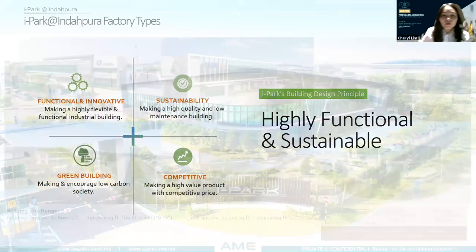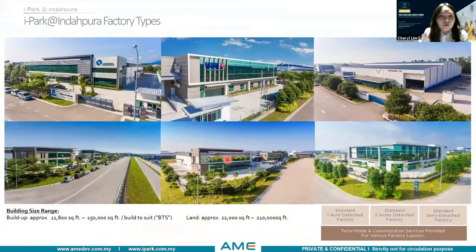Now we're going to look into the designs. You're looking at our standard factory types. We provide a standard general design, and we also provide customizations. You can see our size ranging here, with the smallest at 1,000 square meters up to 15,000 or 20,000 square meters, which is definitely still well within the capability of our team.